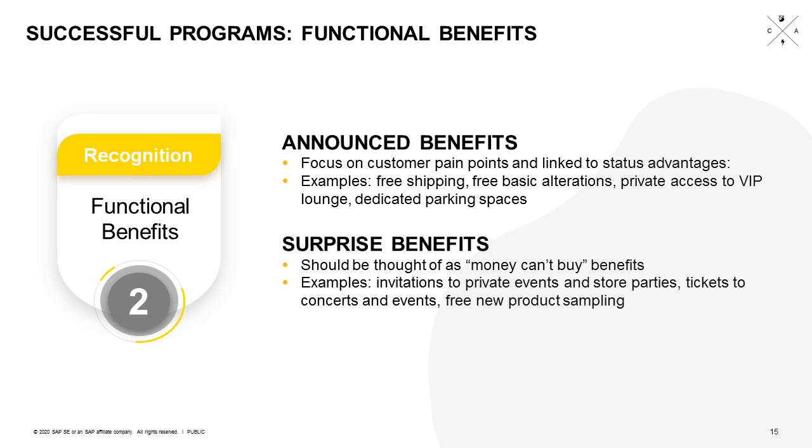Surprise benefits, on the other hand, are thought of as money can't buy advantages that really cater to only a happy few customers, right? We're talking 1% to 10% of your customers at most. And this is because they're a heavy lift from a cost and resource perspective, but bring very strong customer advocacy. And when we say 1 to 10%, it's not abnormal to only extend certain very high value benefits to a very small subset of your customers. An example of this would be free sampling of possible new products at an exclusive in-store event.